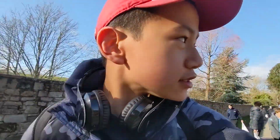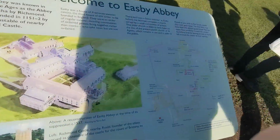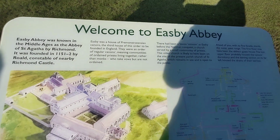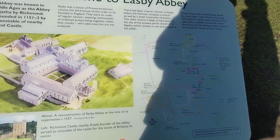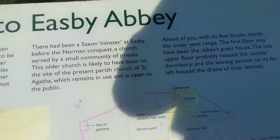So, as you know, this is the most interesting abbey. So guys, we're going on the entrance. So, I don't know, this is Easby Abbey. So as you know, they're all exciting, aren't they? Come on. This is the map of the Easby Abbey.